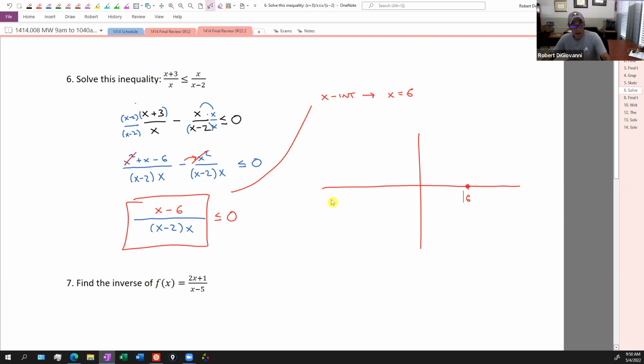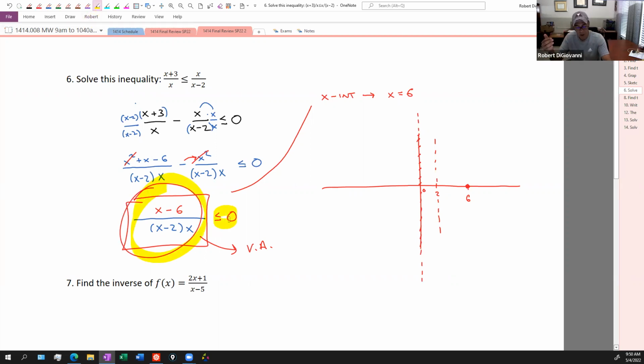And then I have two vertical asymptotes. I have an asymptote at 2, and I have another asymptote at 0. When I set both of those denominator factors equal to 0, I get 2 verticals. So I'm going to put a vertical here like that. What this question is basically asking is, where is the graph of this, in yellow, below or equal to 0?